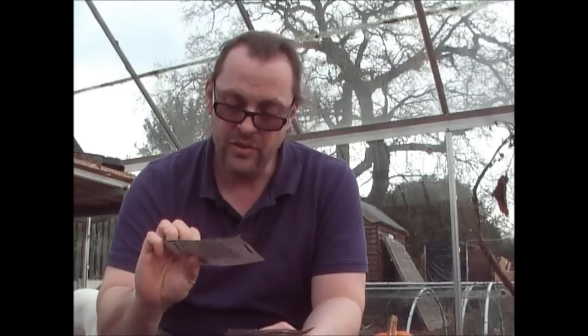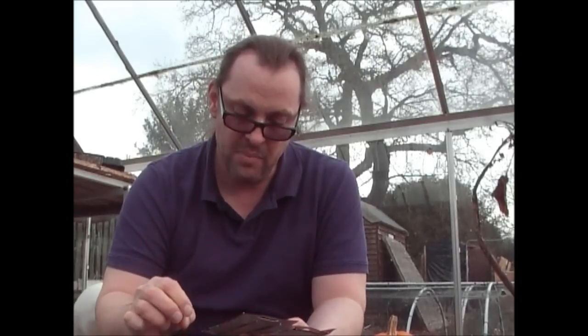Not available in many places, but these are always available at my Allotment Society. I haven't grown these seeds for a couple of years now, but I have grown them in the past. First one is the beetroot. This is Bolt Hardy, really good variety. So I'll be growing those this year.